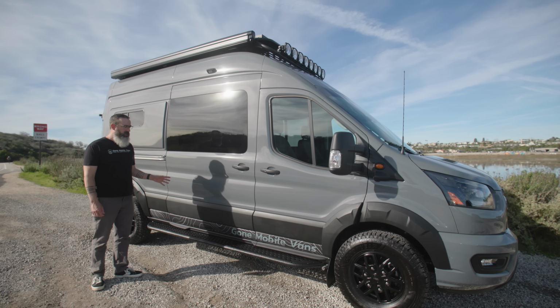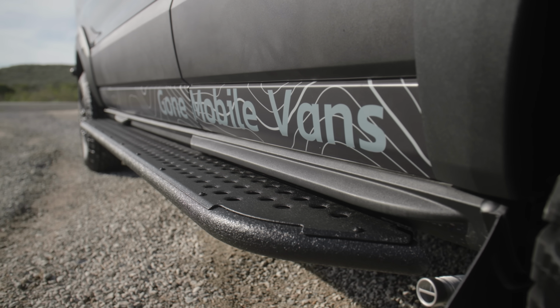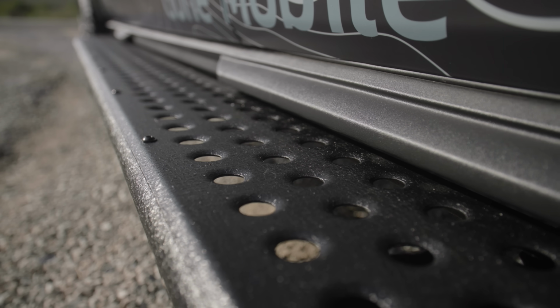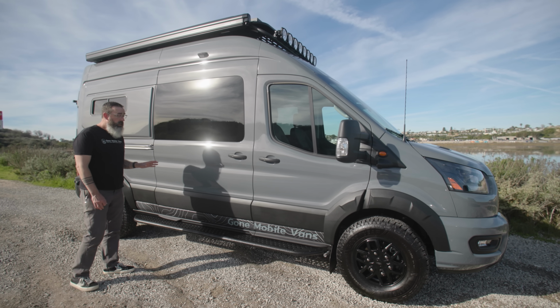So included on the Transit Trail package are these nice side steps directly from the factory. They're really robust, they look good, and they've got plenty of tread plate width to really make it easy to get in and out of the van. Nice texture coat to them, super solid, and we really like how they look.